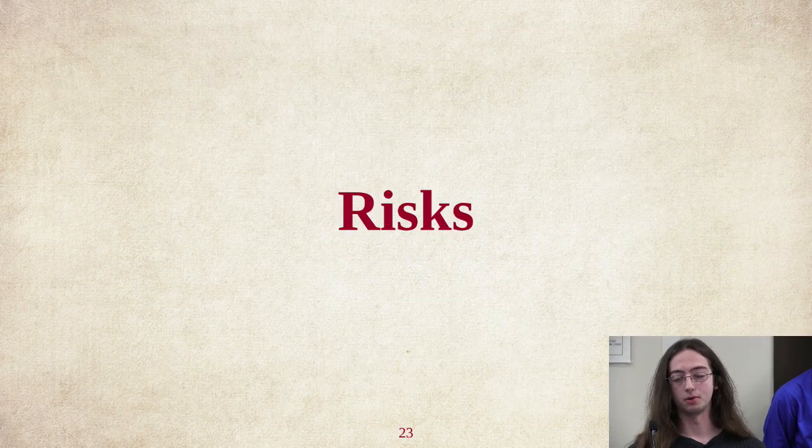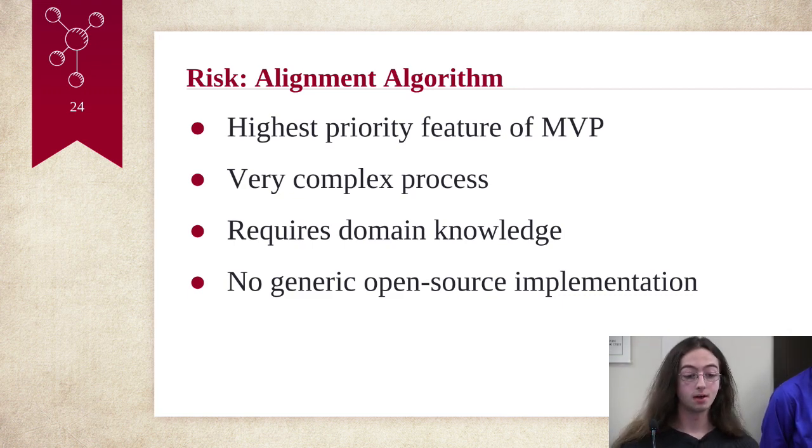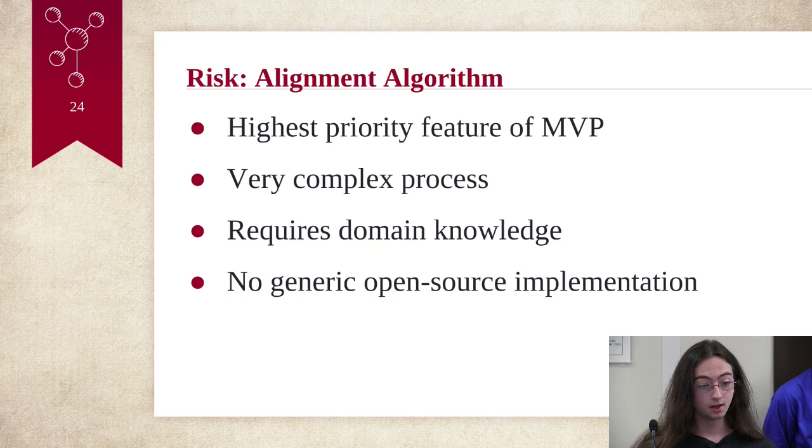Next up, I'm going to go and cover some risks. So the big risk that we had was our alignment algorithm. It was a very difficult part of the project, and the fact that we're re-implementing this project from scratch means we have to write this on our own.